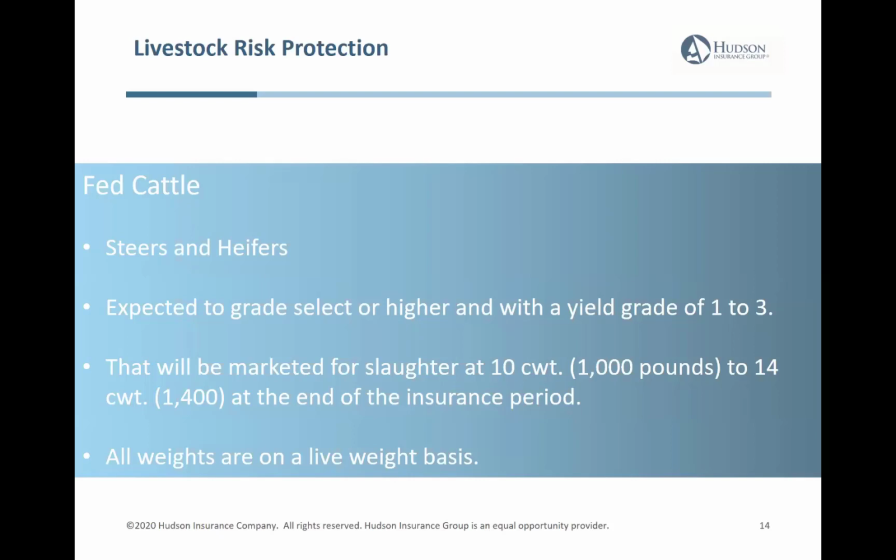These are the target weights that are set up in the policy. If your end weight is heavier than that, or if they don't make weight, there is no alteration to the endorsement or to the coverage. What was bound at the beginning of the endorsement period is what's insured. So if they go over or fall under the target weight insured, we won't change the coverage or anything like that.